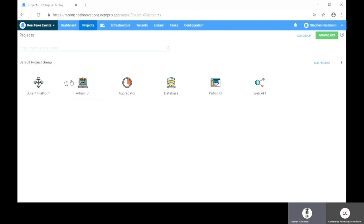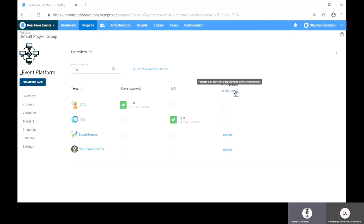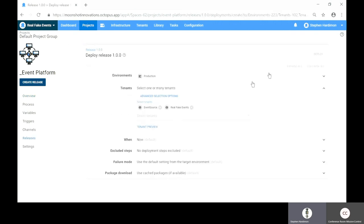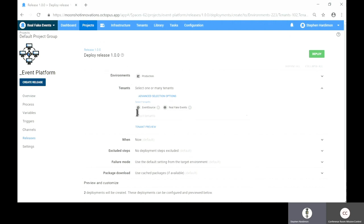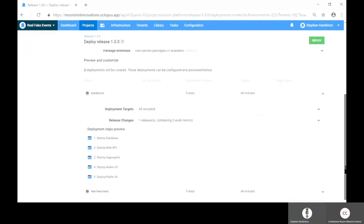Real quick, I'm just going to show you guys the actual production deployment of this event platform. So I'm going to the production environment. I'm deploying to both the Event Source tenant and the Real Fake Events tenant. The database, web API, the aggregator, the admin UI, and the public UI.